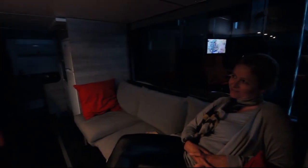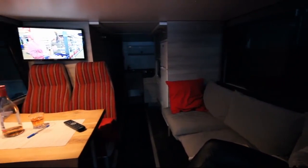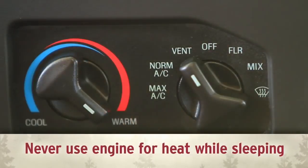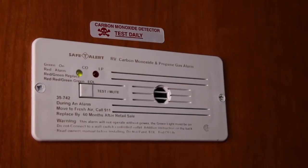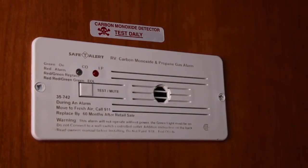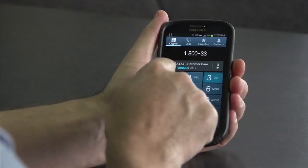While we want you to have fun, ultimately your safety comes first. Please remember these simple guidelines. Never use the motorhome's engine for heat while you are sleeping, or the burners on the cooktop. The motorhome has a carbon monoxide and propane gas detector, which should be checked daily. It's very sensitive, so might go off due to air freshener or perfume. If this occurs, it should automatically shut off after a few moments. If it continues to sound, please turn the propane off and call traveller's assistance.